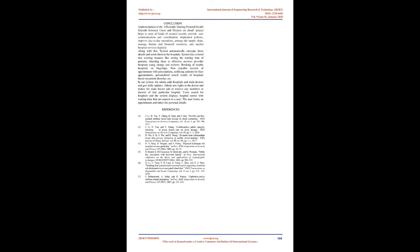Admin. Add and remove hospitals with longitude and latitude. Add and remove the main doctor and assign rights to them. View hospital details. Main doctor. Add and remove doctors and members. View patient details. Doctors. Check for patients' appointment requests. Attend patients, prepare prescription, and fix fees based on disease.